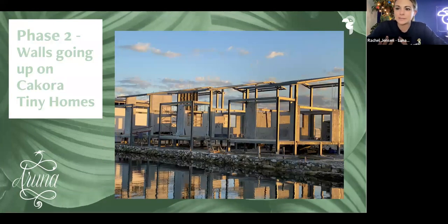And what's really neat about these Kokora tiny homes is that it's a loft style. There's about 1,000 square feet of living space between both floors and the outdoor space. Your bedroom is upstairs, and then on the ground floor you have a full kitchen, living space, an office space, a full bathroom, and also the outdoor veranda, depending on when people were coming in to own. Some have added plunge pools as well.